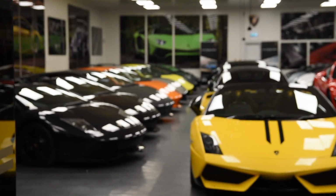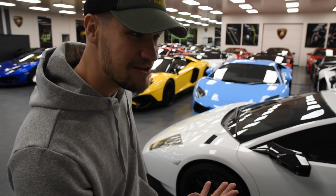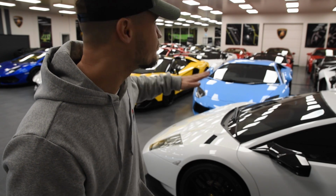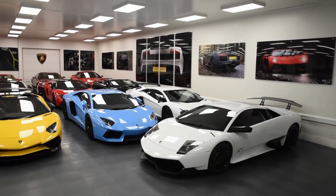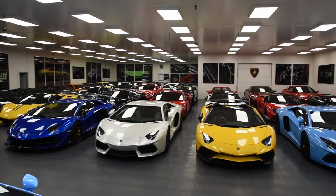Here at VVS, they have 10, meaning that they've got over 10% of the Murcielago market here in this shop. If VVS wanted to have 10% of the Aventador market, every single one of these cars would have to be Aventadors. There's 40 cars here, every single one of them would have to be Aventadors. That would be quite a sight to see.